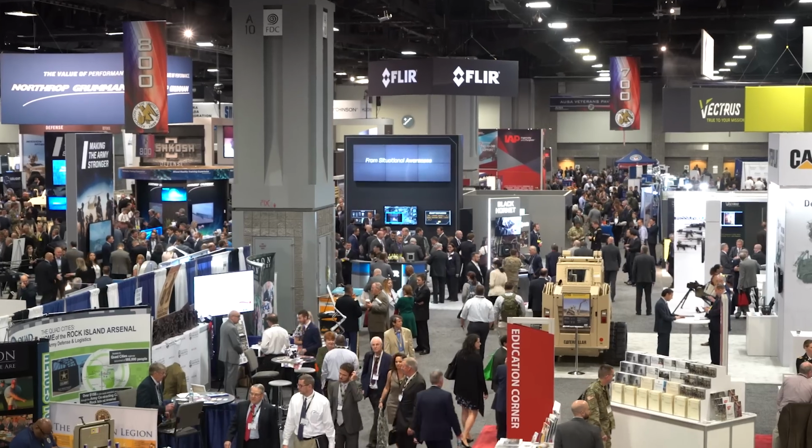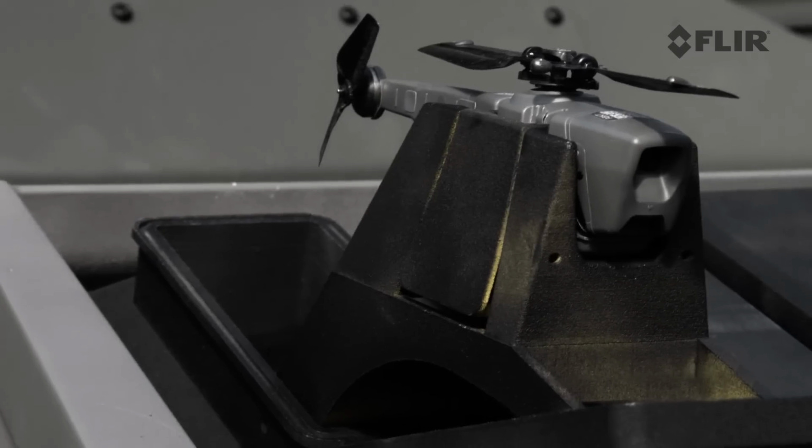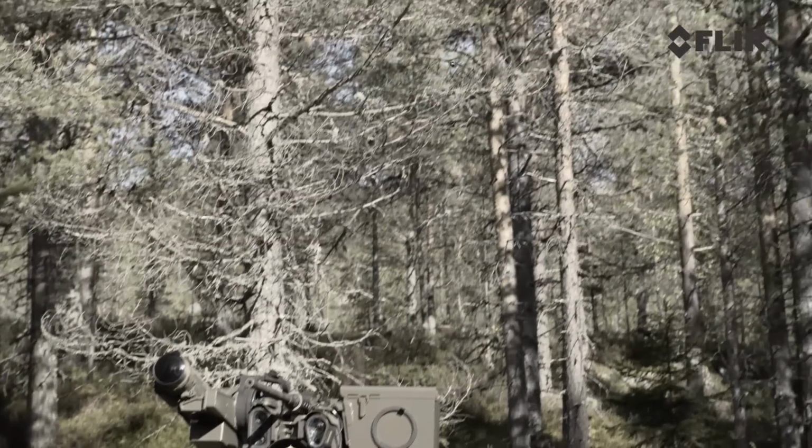We are at the FLIR booth here at AUSA, and today we're going to show our new product we call Black Hornet Vehicle Reconnaissance System. This product was launched yesterday and is based on the Black Hornet helicopter. Now I'm going to show you a little bit about the product.